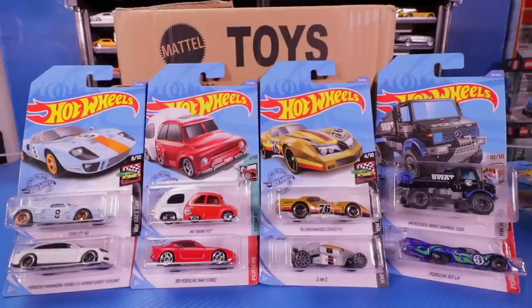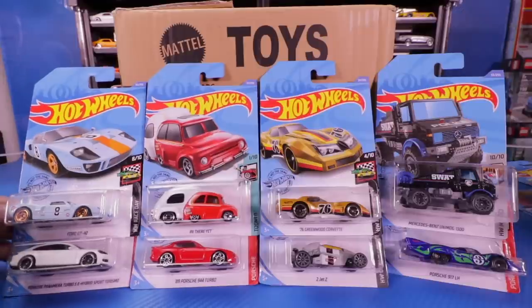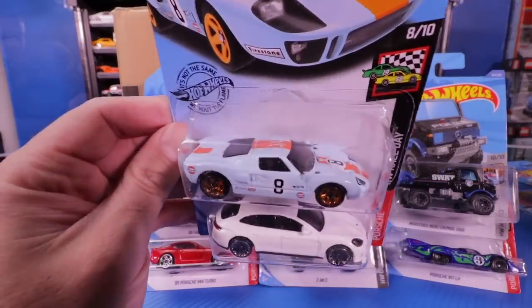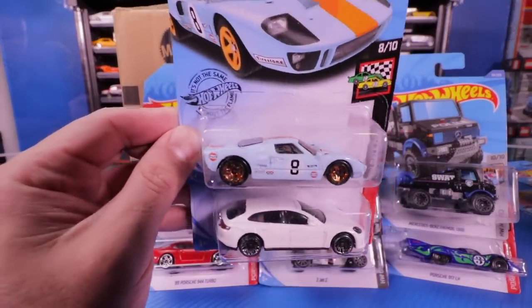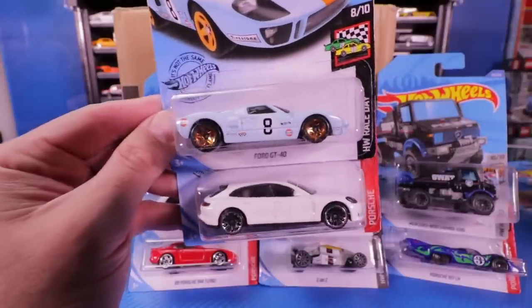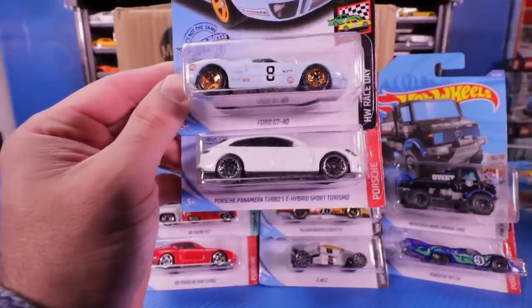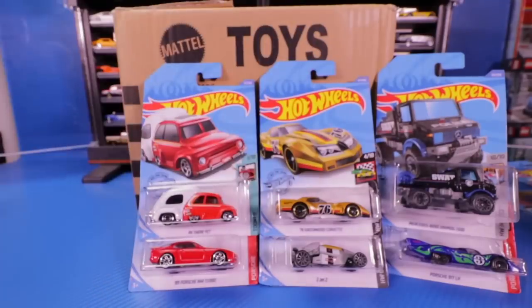We've got 8 cars that we're gonna highlight from the 2020 B case. We'll start with these two right here. The Ford GT. This is the mainline variation. It does come as a supercharger. Unfortunately, we didn't find it in this case. Then we've got the long name Porsche Panamera Turbo SE Hybrid Sport Turismo, brand new recolor of that one.